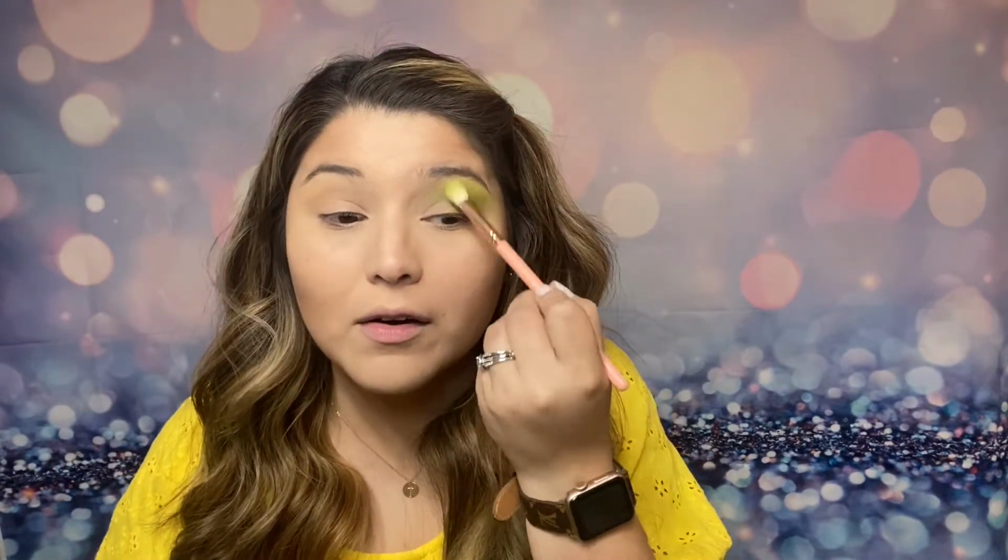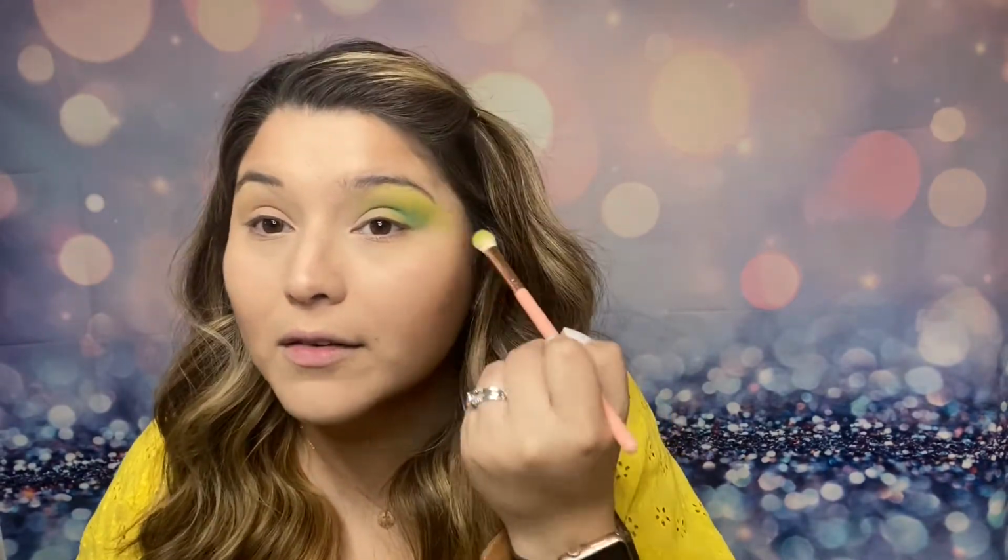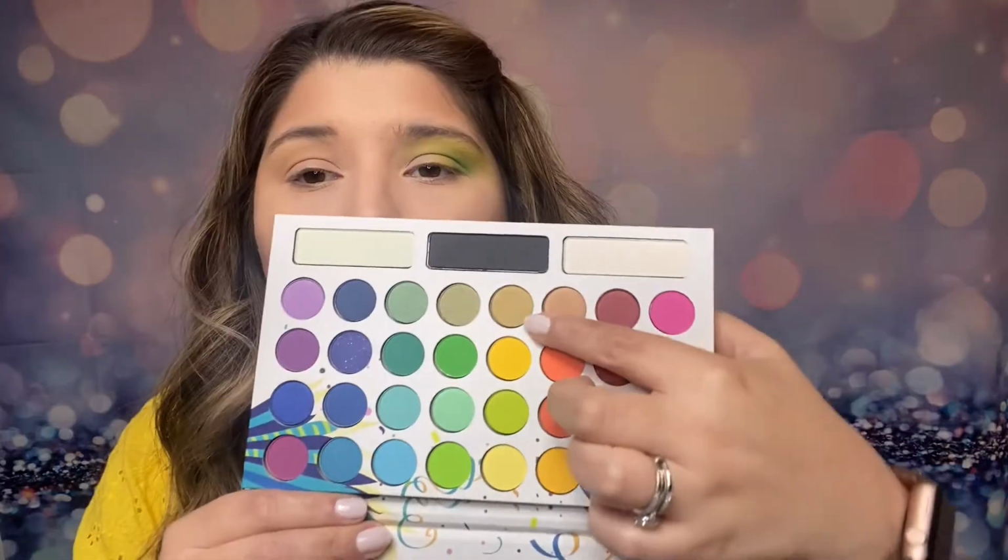Lightly blend this all together right there. Do you see that? Hopefully this turns out nice. If not, I'm not gonna post it. I'm going with this color right here. Very beautiful. Well, it looks beautiful in the pan. Hopefully it applies beautifully on the eyelid.